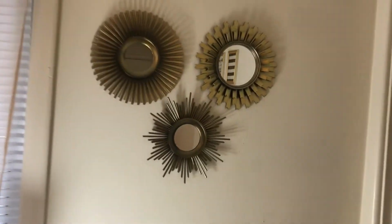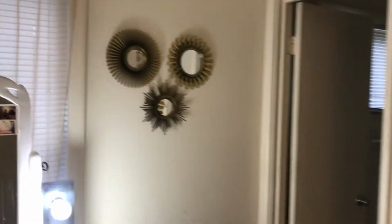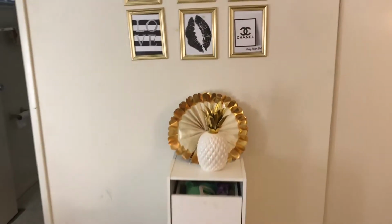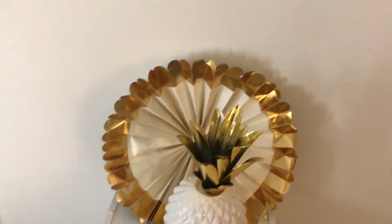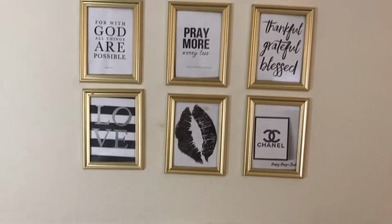So over here I have some mirror decor that I got from Walmart. I think I got this for around $12. And over here I have this pineapple decor from Walmart as well. I think it was for like $10. And the thing behind it is from a party I went to. I just liked the color, white and gold. I was like, this goes perfectly with my room.